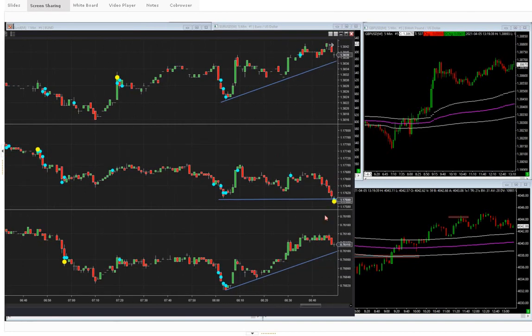And then all of a sudden, the euro ends up at the bottom edges. The pound is at the top edges. The Australian dollar's at the top edges. So whilst the euro's at the bottom edges, obviously there is a fundamental reason for that.